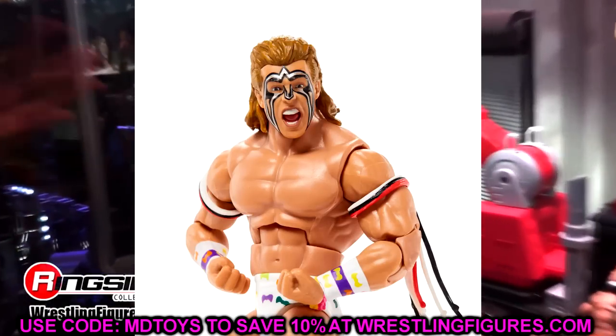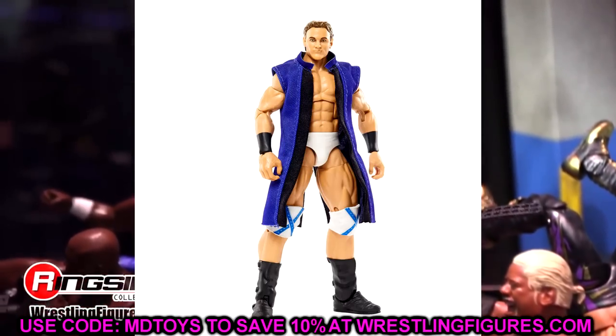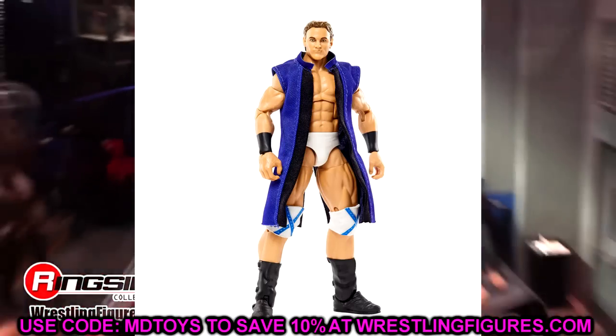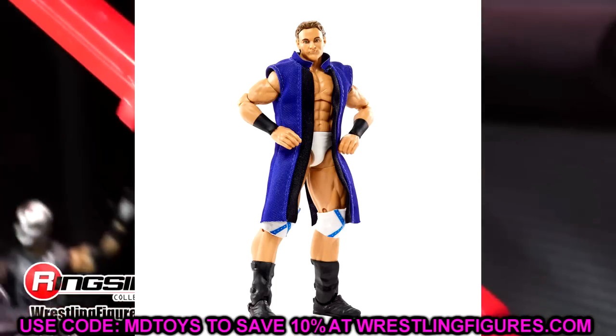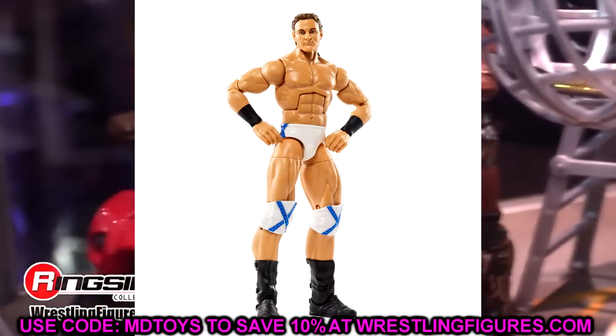Rounding out the set is Drew McIntyre. The only reason I'm including these is because it's updated images. It's images that we didn't see, in angles and lighting, and they look really, really good. So I did want to include these. But you have your Duster on Drew McIntyre. He's looking pretty damn good here. Did not expect this one from the weekend whatsoever.